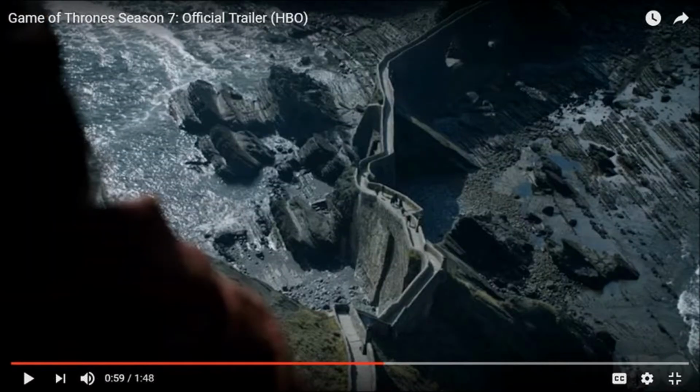Next shot, we have Melisandre at Dragonstone, awaiting or looking over at Dany's team. So Melisandre went to Dragonstone. I assume she would have gone there. I thought she would have gone to the Riverlands. It's possible that she could have gone to the Riverlands beforehand, but this is later. So yeah, Melisandre's going to be on Dany's team. Pretty obvious. I expect something like that.